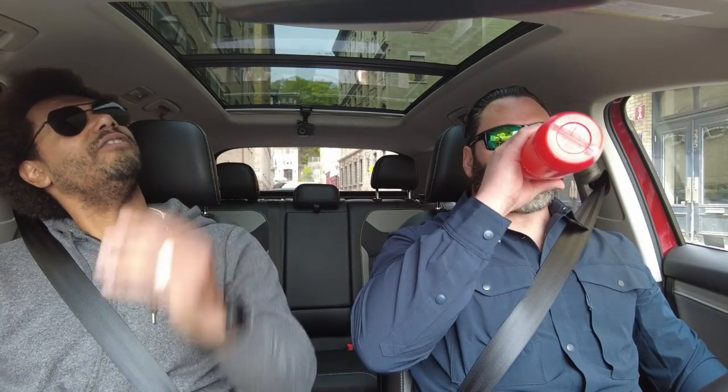Yeah, I do love the headroom here. Obviously the sunroof will give you a little more space, but even if you got a model without one, I've got tons of room here, and I need it.